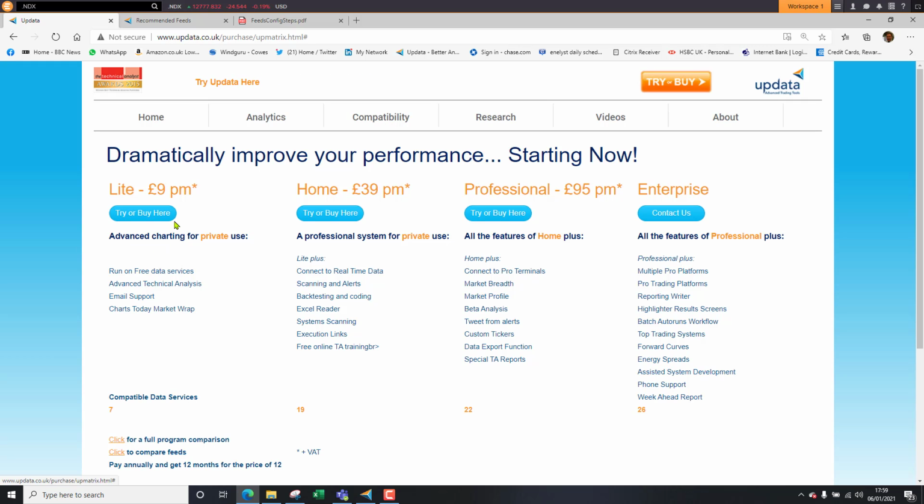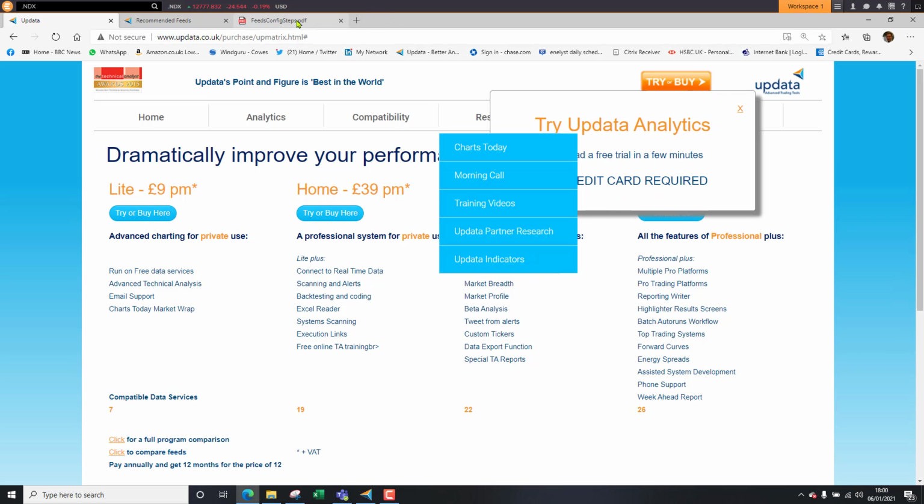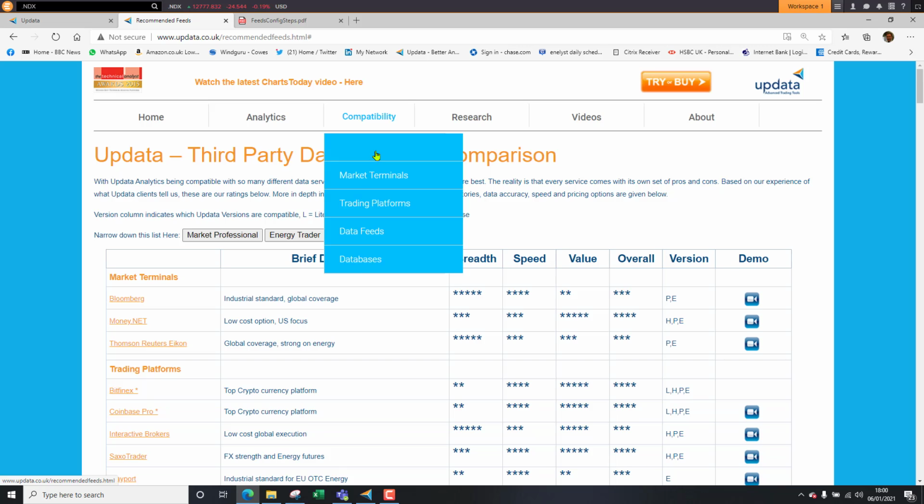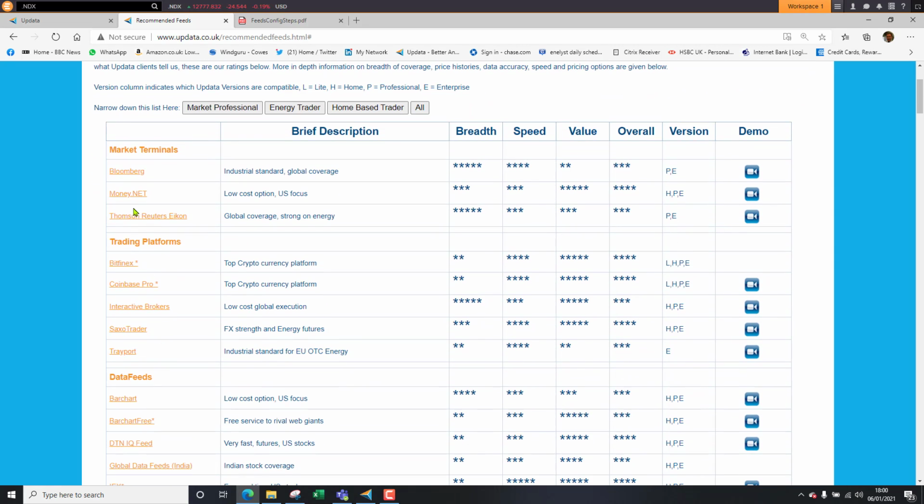You can start with our light version, from as little as $9 a month, home or professional, whichever version you want. The key thing about these is the compatible services that are available for them. There are 7 freely available services compatible with the light version, 19 with home, and they go up. If you want to look at those, just look at our compatible feeds, and this is the complete list.